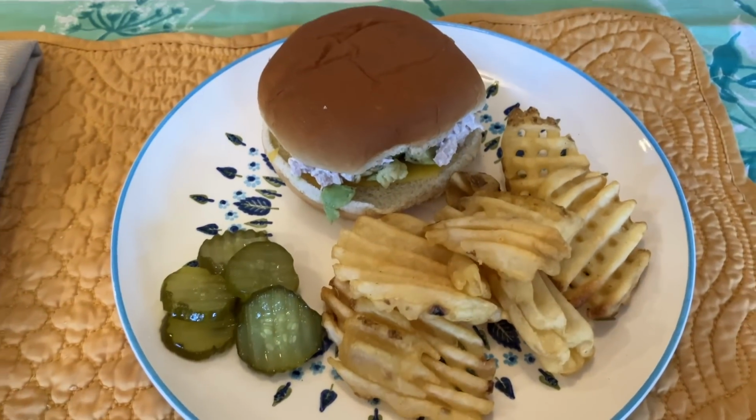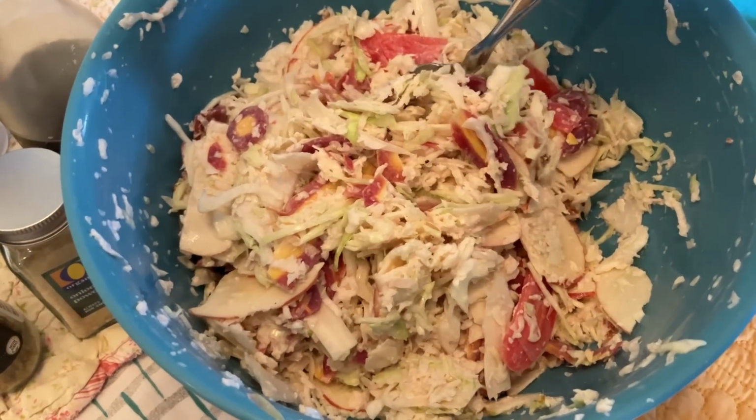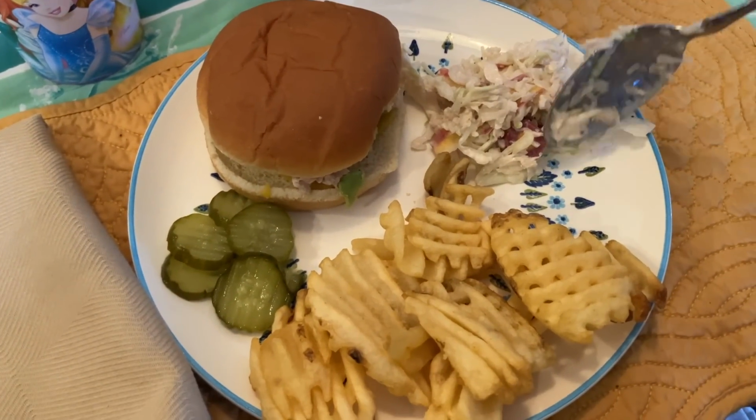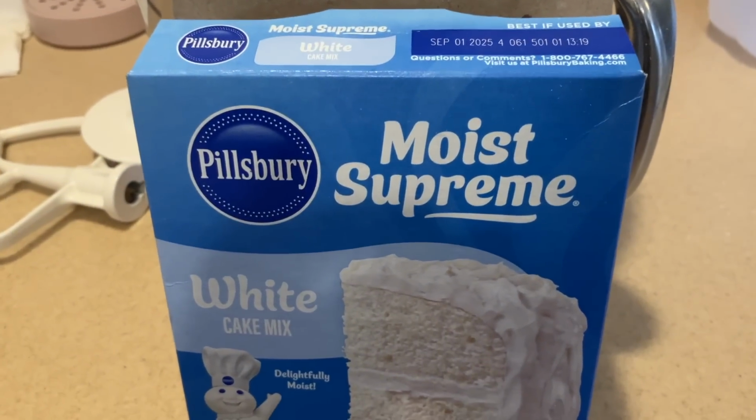We added some spicy, hot, sweet pickles, and we almost forgot my coleslaw. So here we go. And we have a delicious complete meal. We're continuing eating from our pantry.